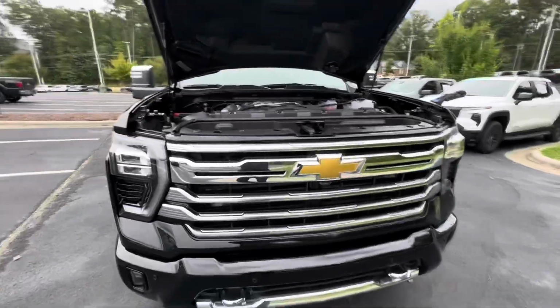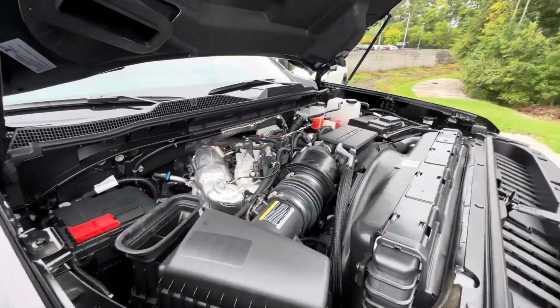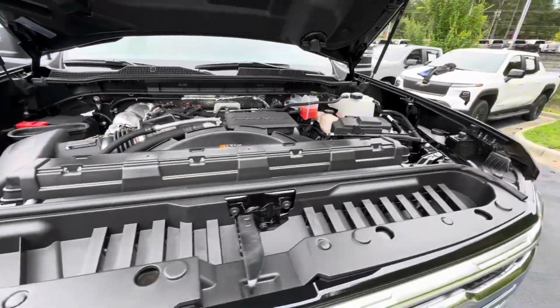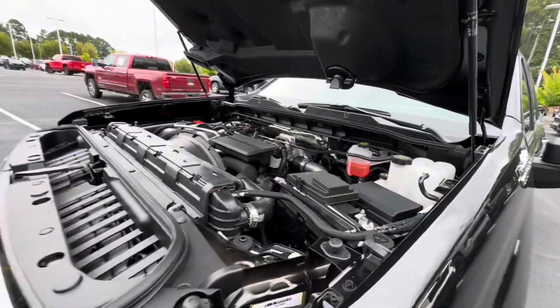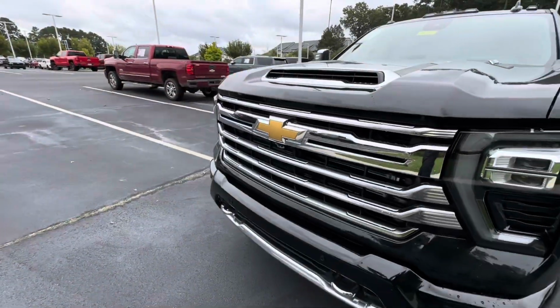Starting off, underneath the hood, we have the 6.6 liter turbo diesel motor, commonly known as the Duramax motor from General Motors. That has plenty of horsepower, plenty of torque, and plenty of pulling capability. It is paired to a 10-speed Allison transmission. So let's go ahead and close this hood and take a full look at this truck.